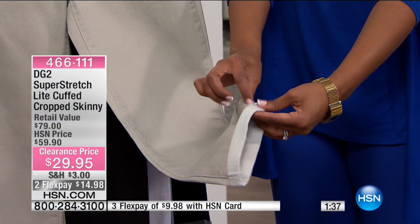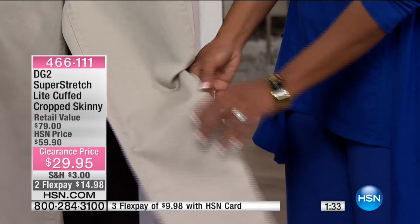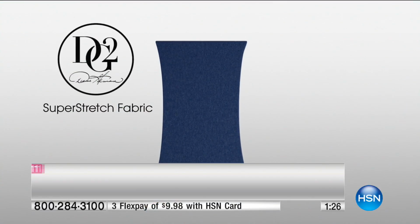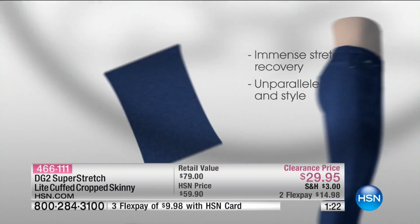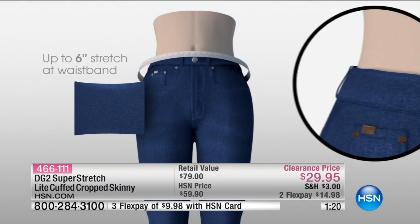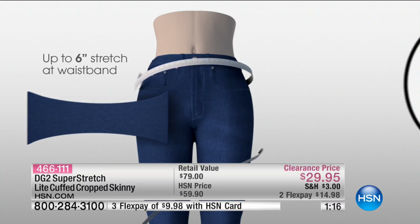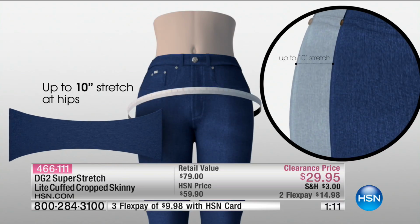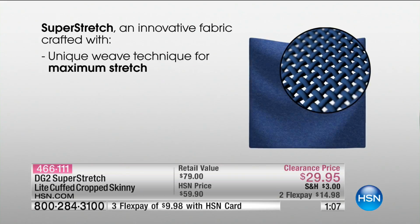These are tacked up, they're cuffed, and you've got that super stretch, and that super stretch fabrication is what gives you that extra stretch in the waist as well as in the hip area. Immense stretch and recovery, unparalleled comfort and style. With the super stretch, you have up to 6 inches of stretch at the waistband and up to 10 inches of stretch at the hips. So again, it allows you to move and not feel tight and restricted in your jeans.